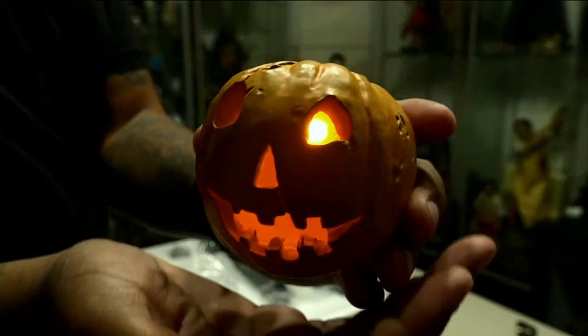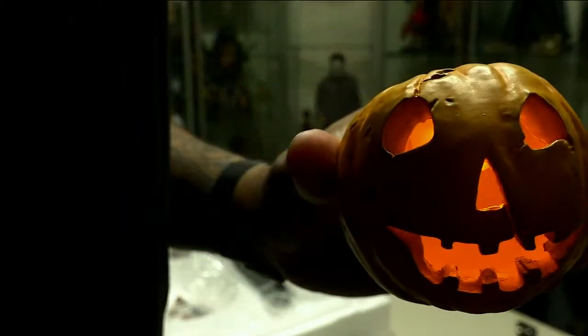We're gonna hit the lights just for a second so you guys can see what it looks like, just so you get a really good look. I can't see from over back here. So yeah, this is pretty cool, and it flickers, so it's really nice. I think this is really cool. I like that. It's pretty dope.